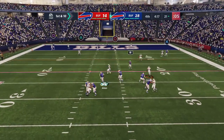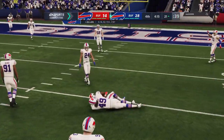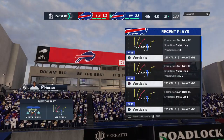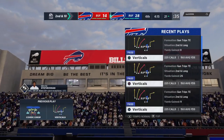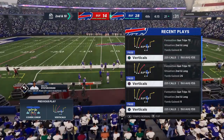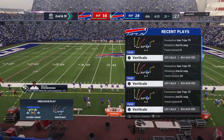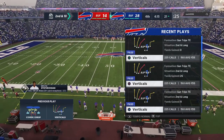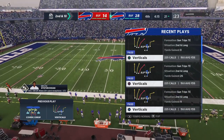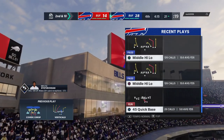Operating from the gun, Allen steps away to his left. And that is incomplete. He couldn't hold on through the contact. Brings up 2nd down. He did a fine job there of not hitting him before the ball arrived, and I've got to tell you, you can often mistime that play because of the angles of approach. When you're going to get him, sometimes you panic as well and think, I've got to be there right now. Instead, in this case, timed it perfectly and knocked it free.